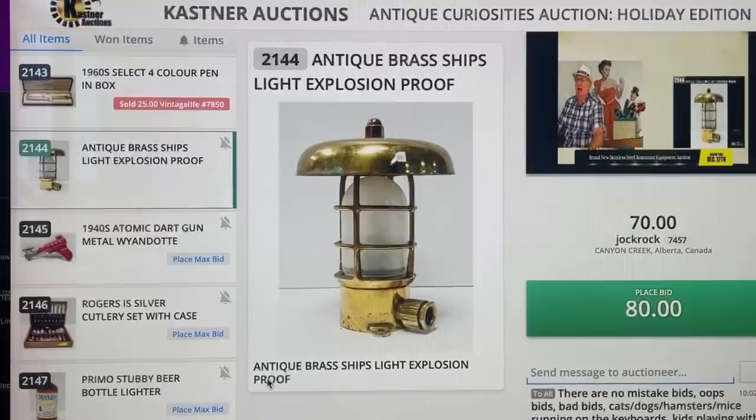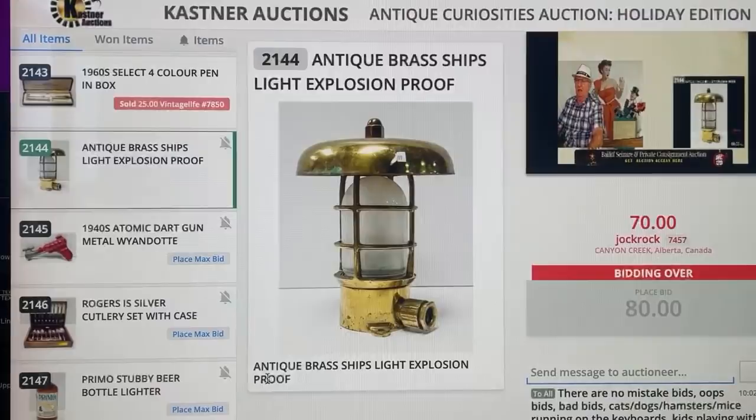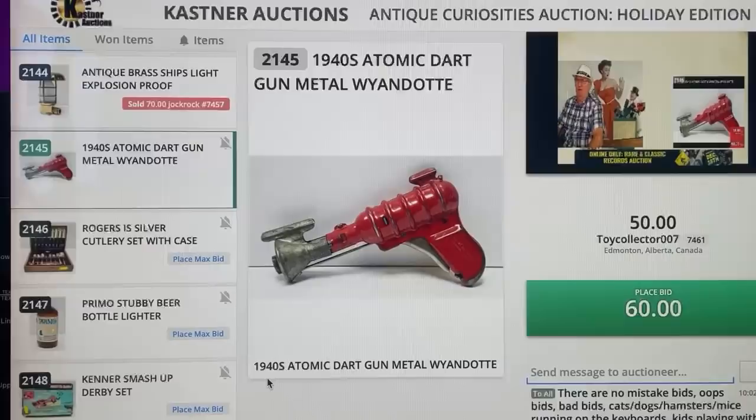Oh, this is a really cool piece. This actually would sit the other way around. We're looking at it upside down. This is a ceiling mount, explosion-proof ship's light, and it's solid brass. It's very heavy. It would look great, like on the outside of a porch or something.